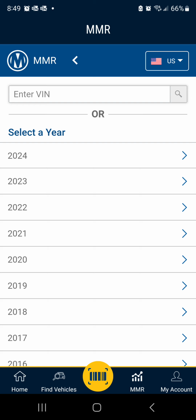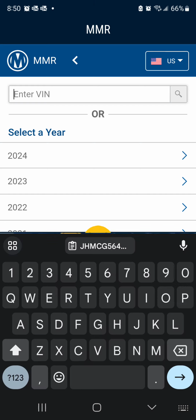But starting at the bottom left, you have Home, Find Vehicles. That yellow button there, that's to VIN scan. So if the car was here in front of me, I could scan it. To the right, that's MMR. This is the page that we're at right now. And you can actually select the year and manually put it in, but I like to use the VIN number. And you have My Account, which is what I purchased.